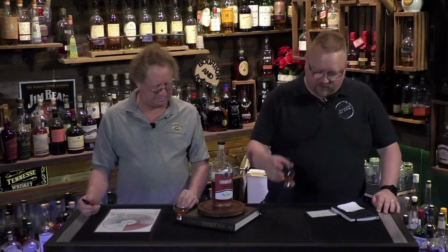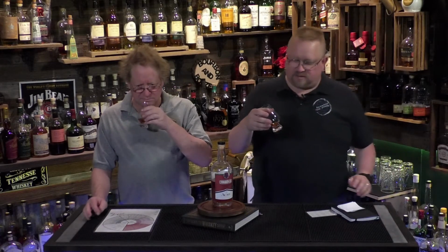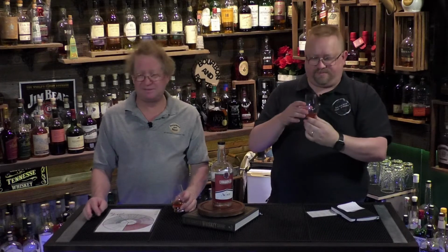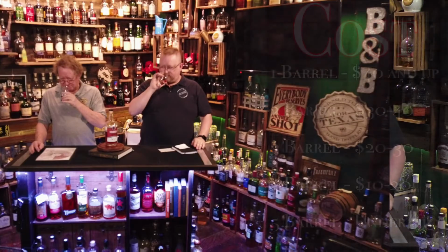Glasses are jingling again. Okay, so we're going to go ahead and review this. It's a 2 on cost at $30. Look at that magnificent color. That's just golden. Golden red, like a sunset.